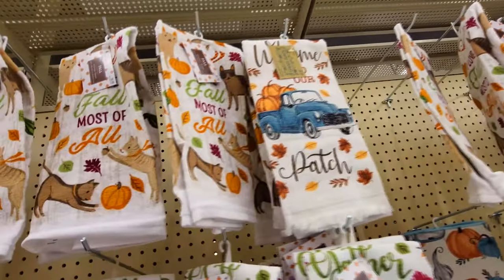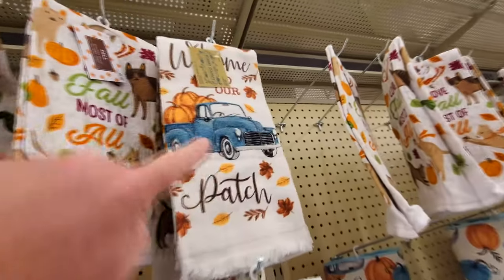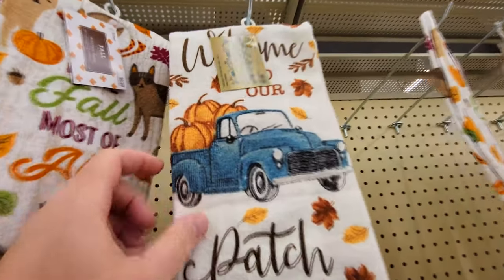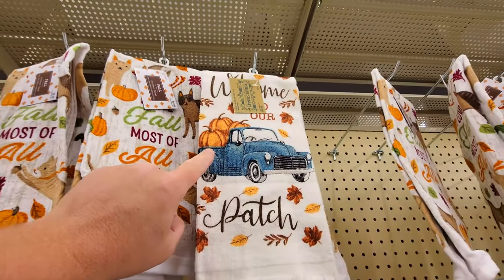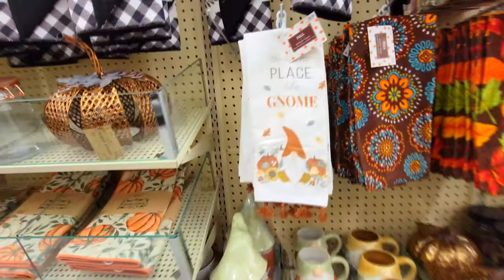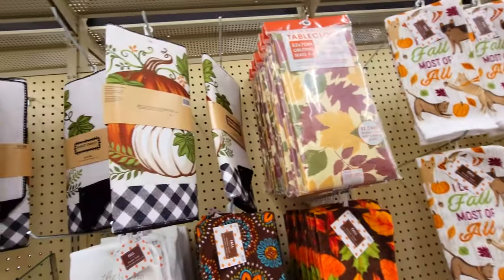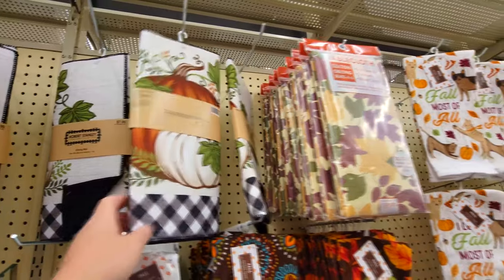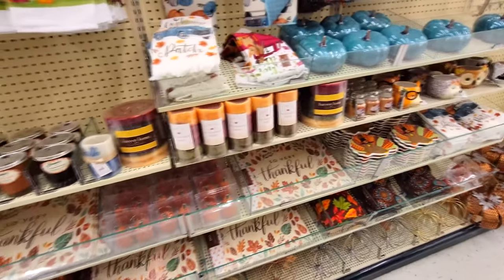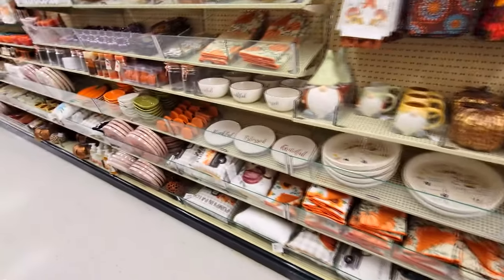There's the truck again. There's nothing like a truck with giant pumpkins in the back. Okay, just look at the scale of this. Like, imagine how big those pumpkins would have to be. Here's one with dogs. Leaves, there's no place like gnome. That's not very Halloween-y. Okay, here's a pumpkin drying mat. Yeah, just basic stuff for fall over here. Oh, that's an unscented candle.